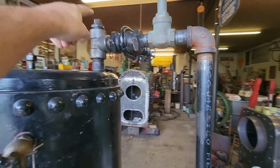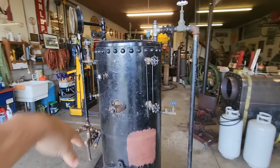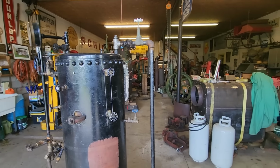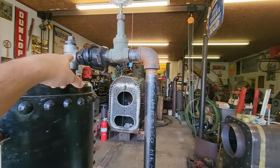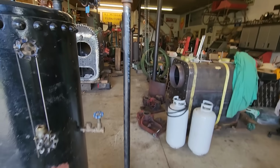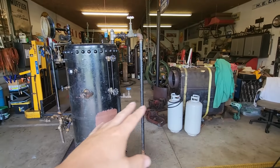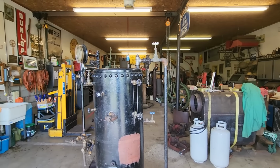This here is where the safety goes. We'll pull it out, put the safety on it. The boiler itself is a 100 psi boiler. The safety actually pops at like 80 psi. If you want to maintain a pressure on this and you're not running anything, where the safety is, it has a couple valves here that just go down into the atmosphere. You can crack these valves open and keep the boiler at a steady pressure and not have the safety lift.